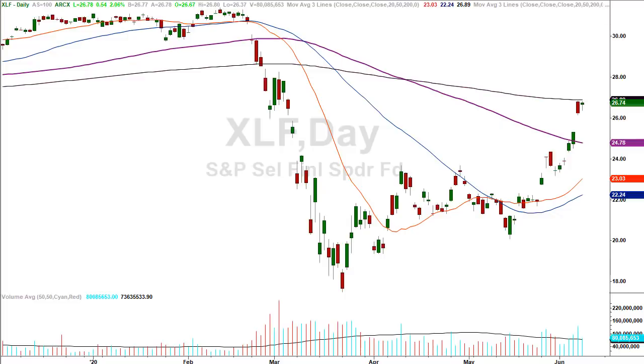XLF. How do we read this? Well, we had a pretty interesting day on Friday. It was up a lot, but finished poorly, having what looked like a reversal candle, but essentially it was just an up day with a red candle. Well, check this out. Today it's up 2%, and we're now hovering 2 days in a row underneath the 200 period moving average. So, is the 200 period moving average going to be overhead resistance?